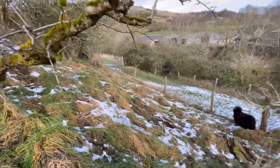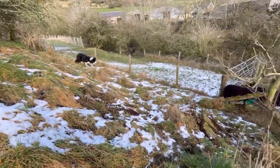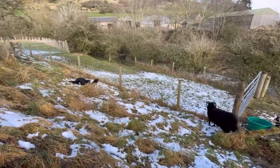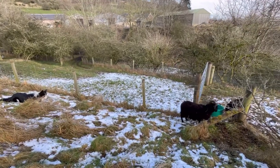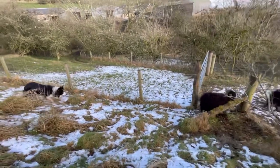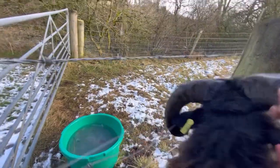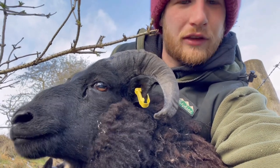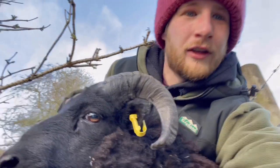Walk on. Lie down. Walk on. Well guys, the fence helped us out a little bit, but we've caught the lamb, so I'm going to throw it into the field and then we'll get to this little bit of training.